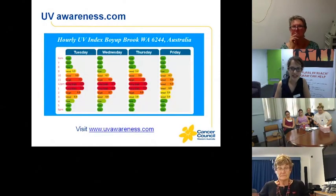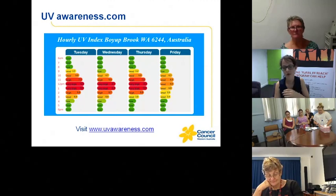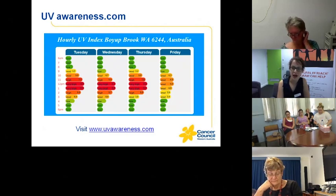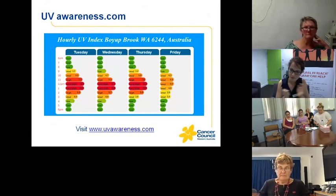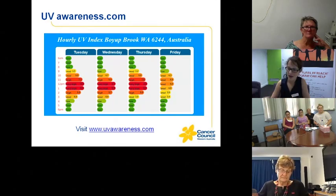To find out what the UV index is at your location, there are a few different ways. You can look on the BOM website, but they only report the UV index for some major locations. But if you go to uvawareness.com, for those communities whose sites are not listed on the BOM website, you can just type in your location and it will tell you what the UV index is going to be. It won't have the SunSmart UV alert because that's just on the BOM website, but it will tell you the UV index. This is a global international website, so if you're traveling overseas and want to know the UV index where you are, you can look on this website.